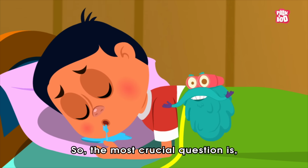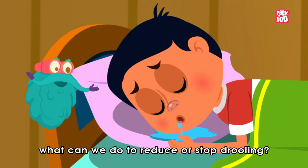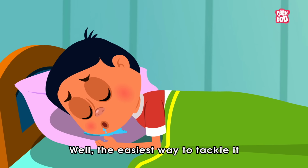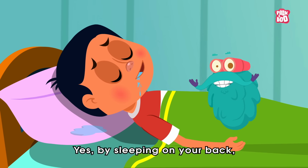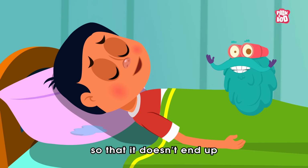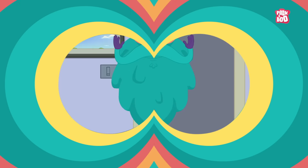So, the most crucial question is, what can we do to reduce or stop drooling? Well, the easiest way to tackle it is by changing your sleeping position. Yes, by sleeping on your back, you'll be able to control the flow of your saliva better so that it doesn't end up flowing out of your mouth.